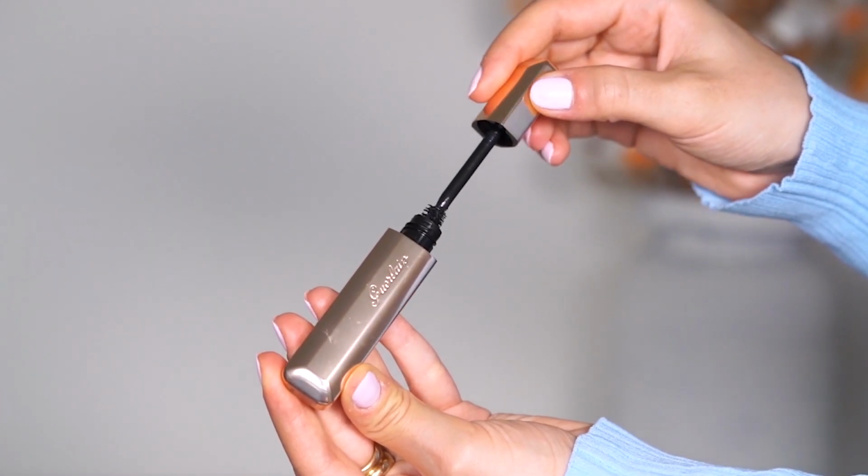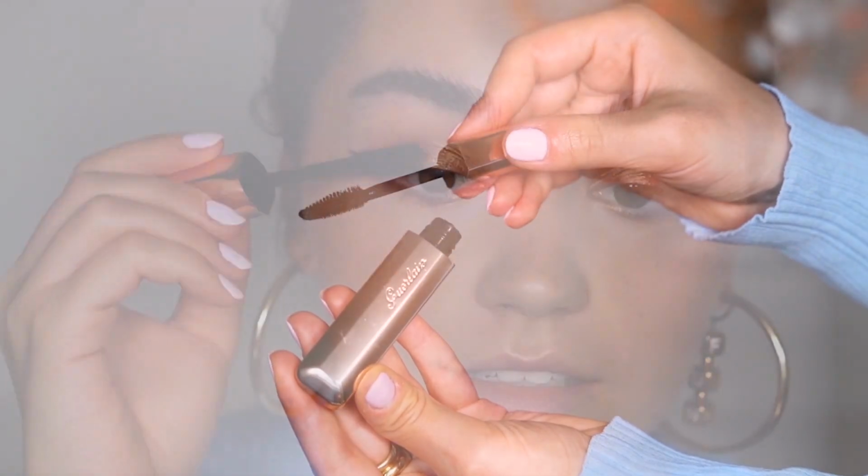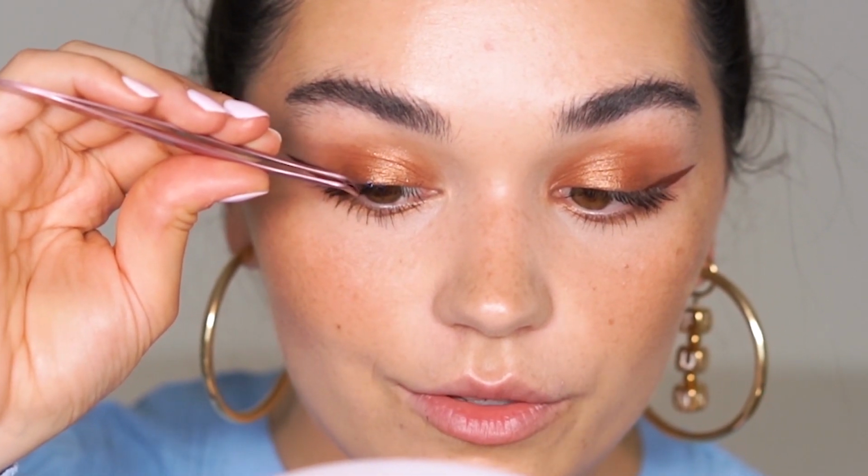Now for the lashes, I'm using the Mad Eyes mascara by Guerlain. This has a really intense black formula and I'm loving it so far. I decided that I want more fullness on my lash line. So I'm just adding a few individual lashes from Eyelure.